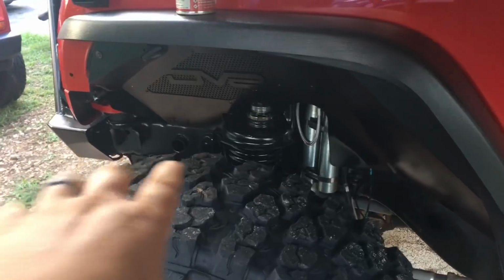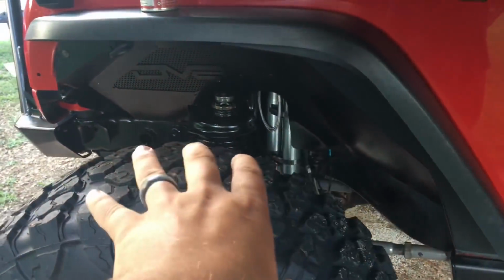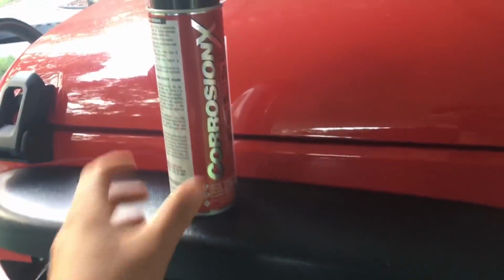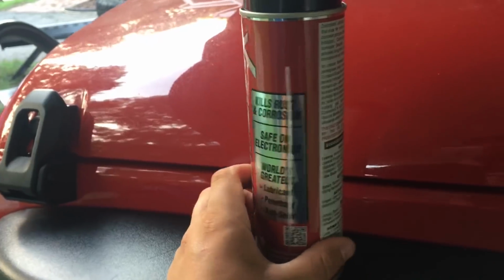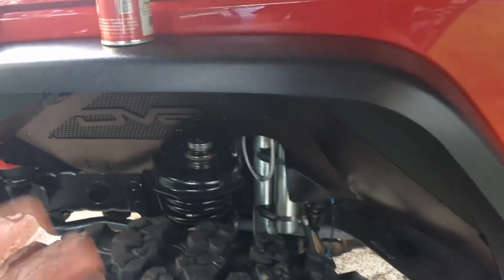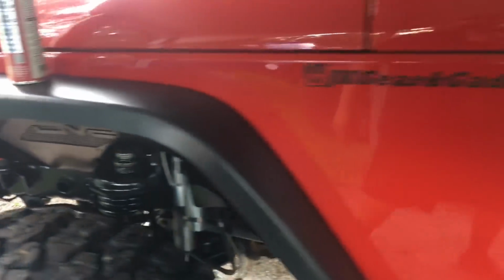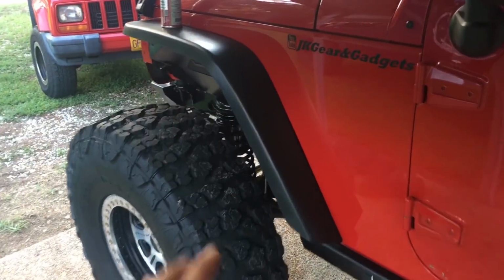But let me show you guys, I went ahead and sprayed this on a couple days ago, but let me show you what it looks like, and it protects the frame amazing. So here you can see on the frame and like on the coil spring how glossy that is. I mean, it looks like my frame is brand new, but it's not. It's just that Corrosion X. It's supposed to kill the corrosion, safe on electronics, all that stuff. And it's supposed to be water resistant. So, you spray that on your frame, it's definitely going to protect it for a while. But the Jeep is looking good. Definitely going to hit it. Before I drive out in the rain, I got to make sure it looks good.